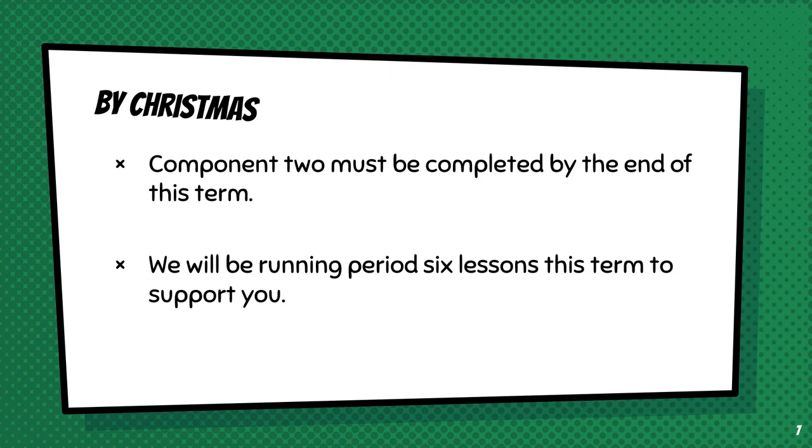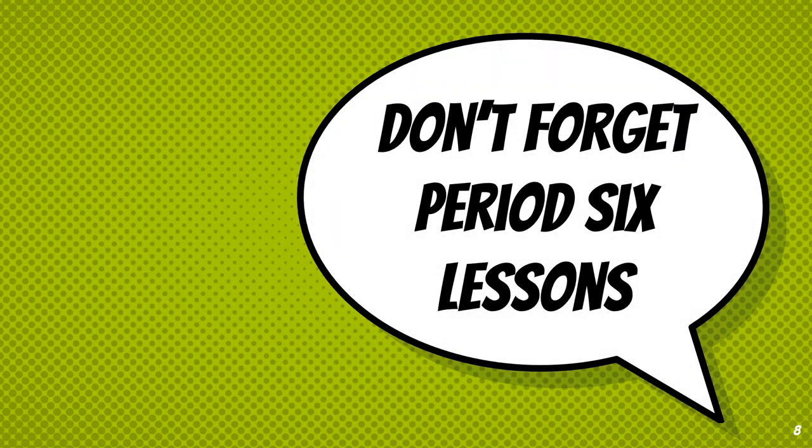Component Two must be completed by the end of this term. We have set up period six lessons. If you need support, please come along.